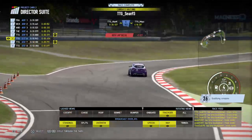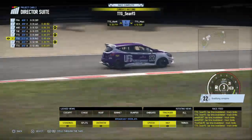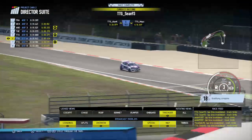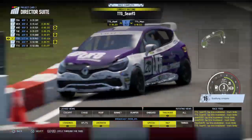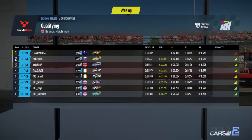Sean is attacking through the middle sector, nearly losing control of the car. Andy not improving in third either. So I think it is only Sean and somebody else that we are waiting for at this stage. Sean decides to opt to go into the pit and he's totally pumped it into the pit. He's probably sent the marshals absolutely flying there. If that was in real life, marshals and the crowd would be running for cover. Goodness me.